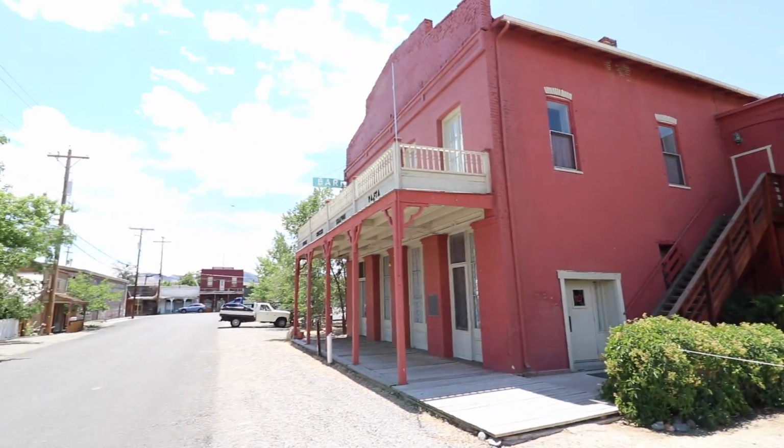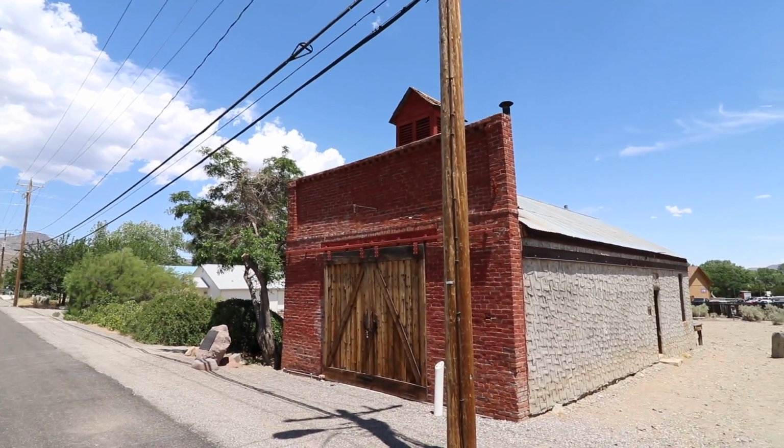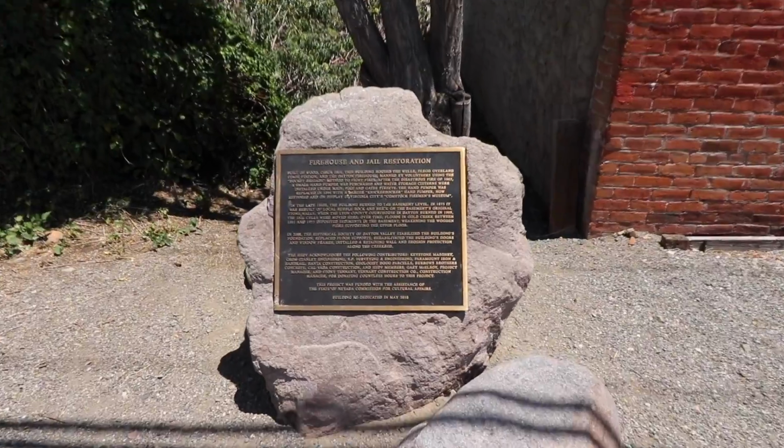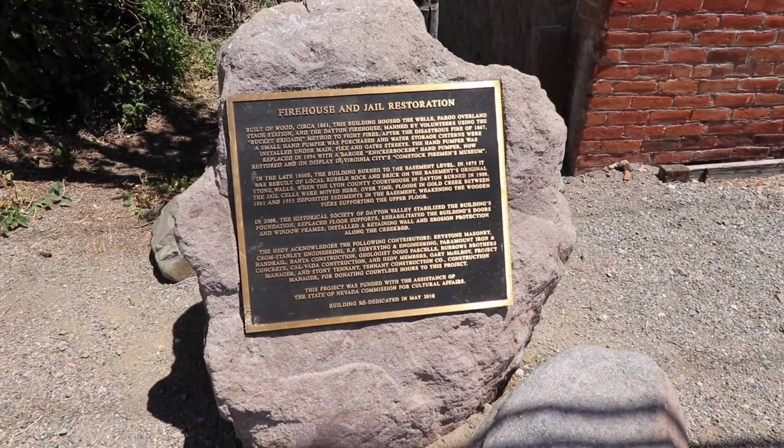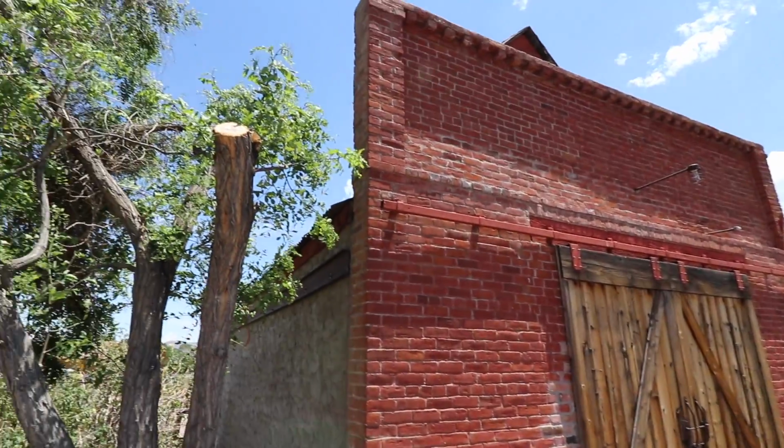Oh yeah, but I was about to say, I'm equally as interested, if not more so, in all the smaller, more haphazard looking buildings, the wooden stuff. You know, all the little one-story places, because far fewer of them survived. Oh, I love this. This one was a firehouse and jail combo. Built of wood with a brick front.